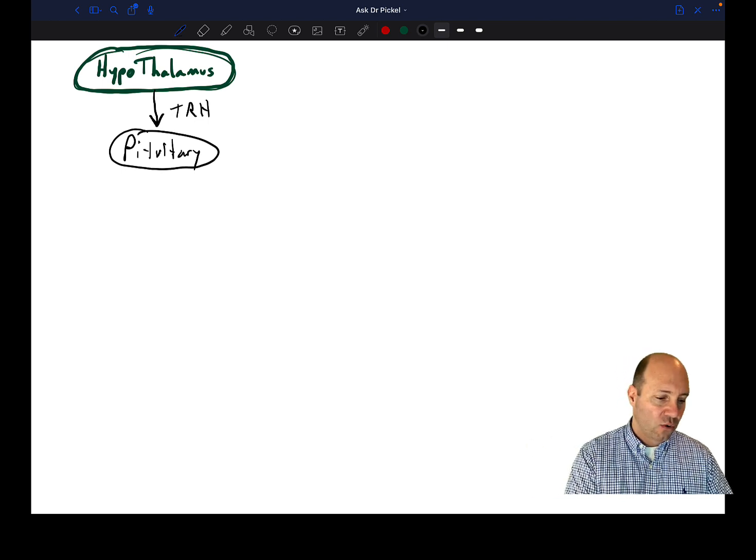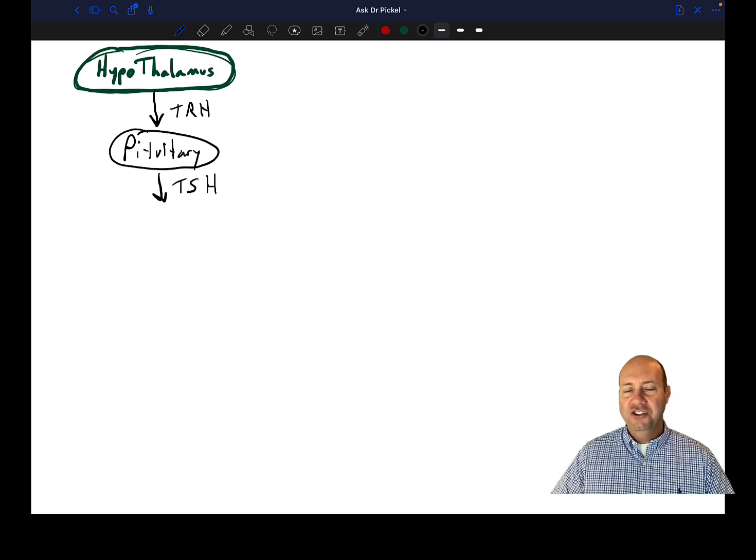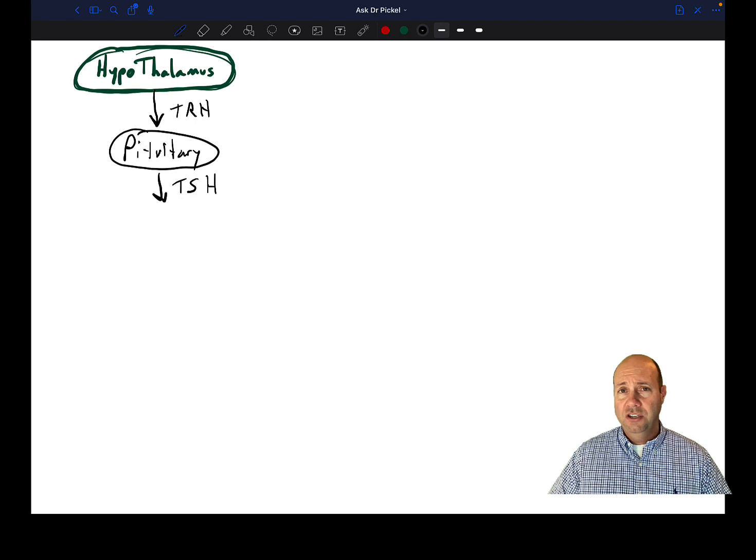Now, in this case, it's going to release a hormone called TSH. And you've heard of that one if you have a thyroid issue, because this is the main one your doctors look at. And sometimes they actually use that to prescribe your medication. If they notice your TSH number is high, they'll say, oh, give them more medication. If your TSH number is low, they'll say, oh, we've got too much in your system.